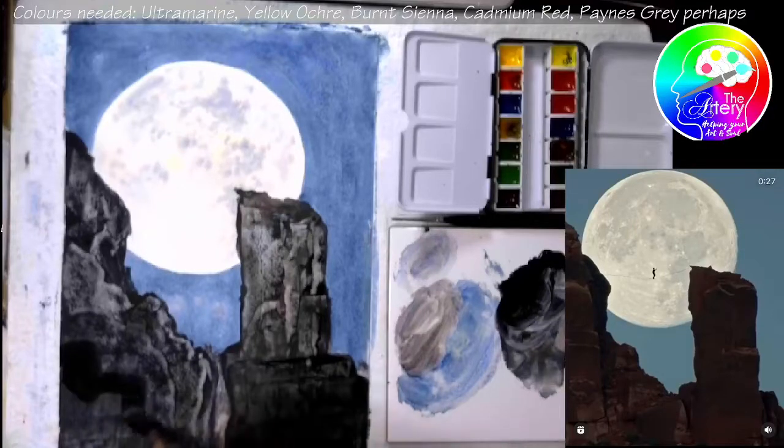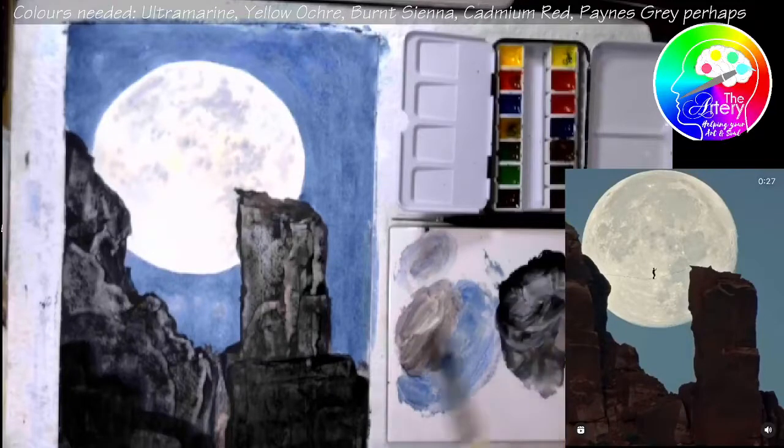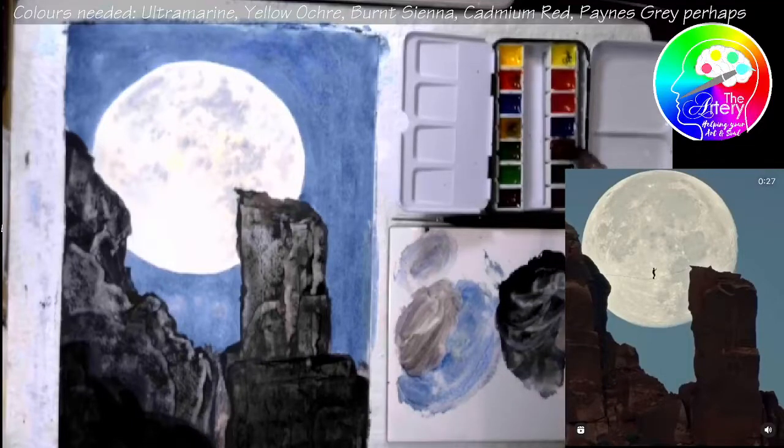How's it coming, D? Oh, that's gorgeous. They're rockier, but they're the wrong colour. I love your sandstone colour that you've put in. That was just straight Cad red or burnt sienna. Burnt sienna. Yeah, I might wash some neat burnt sienna on some of this.